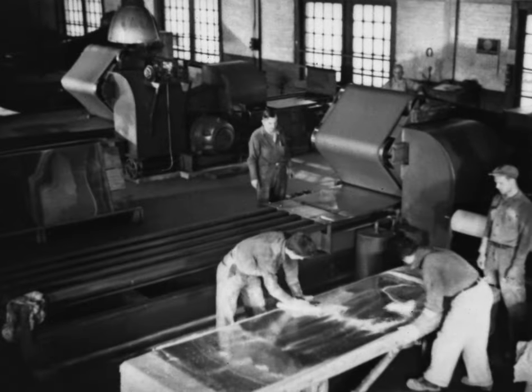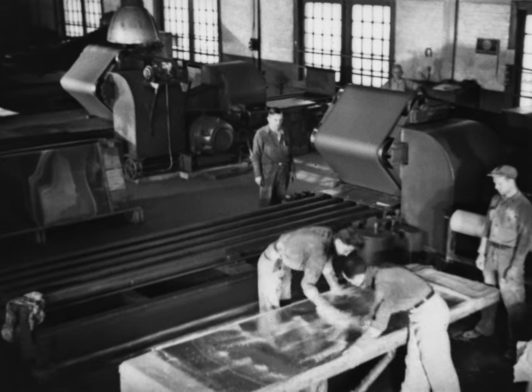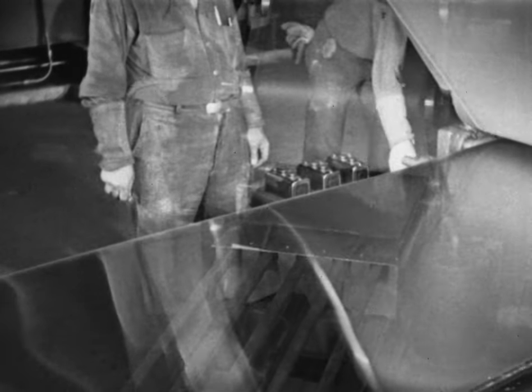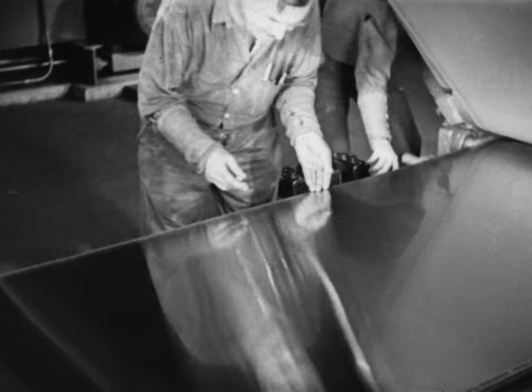In the finishing section of the stainless steel department, the metal is polished to a high luster. Some of the stainless sheets are given a satin finish, while others are polished until they could serve as a mirror in Milady's boudoir.